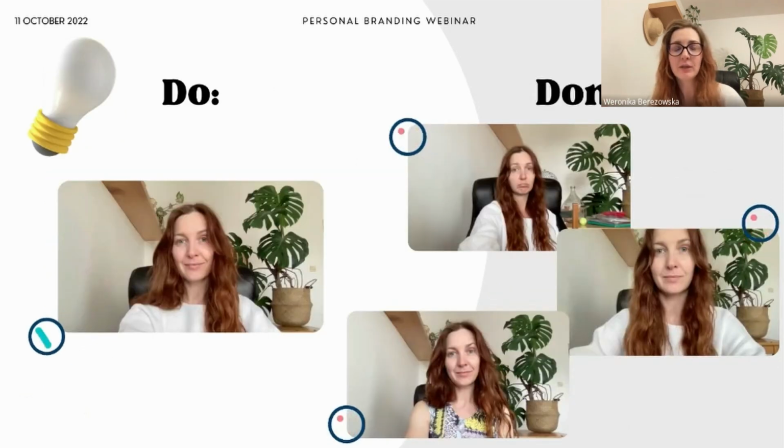Let's check how it looks. In the first picture, you can see myself with the amount of space around me that is desirable. Then on the right, you can see me being a bit far from the camera, and there's too much space around me, and it's harder to focus on my face and what I am showing. Then you have this cropped image, where you don't know whether I have the tip of my head or not.